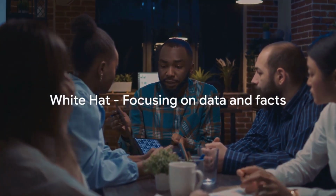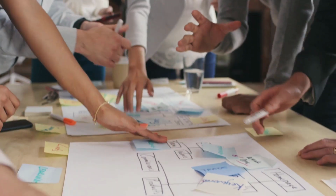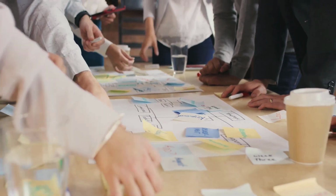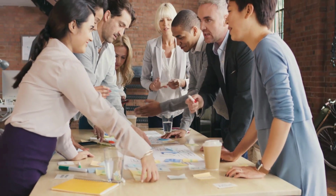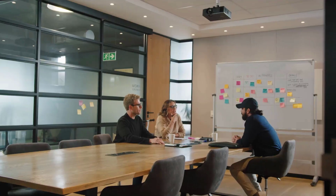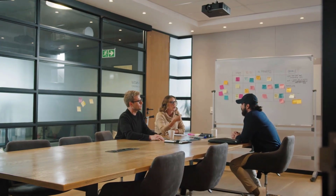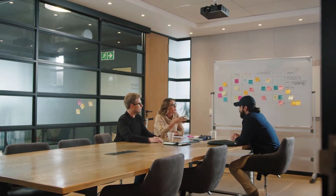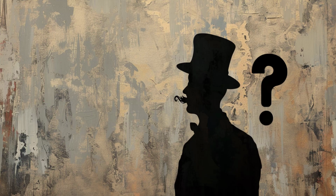First off, we have the white hat. This hat represents data and facts. When you put on the white hat, you're focusing purely on the information at hand. You're not concerned with interpretations or opinions, just cold, hard facts. For example, in a business setting, the white hat might involve analyzing sales data, market research, or customer feedback. It's all about providing the group with a solid foundation of objective information to base their decisions on.